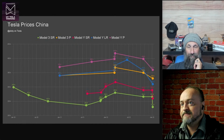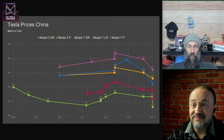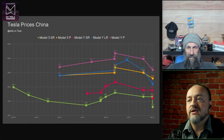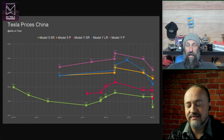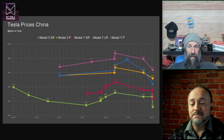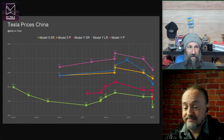Unfortunately, we can't compare it because they don't make the Model Y in a standard range here. Right. Well, we can look at the cost of their performance and long-range models. I was looking at those prices, and there is a substantial difference.